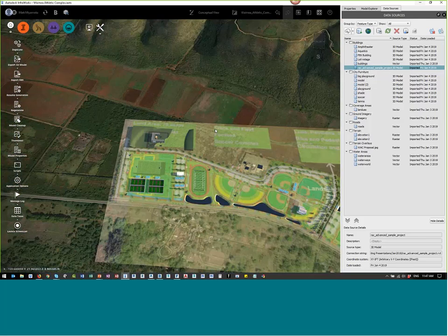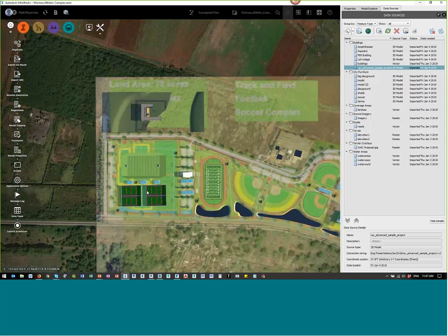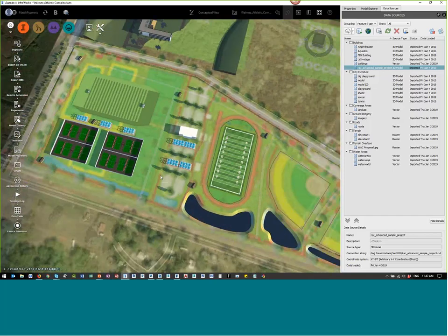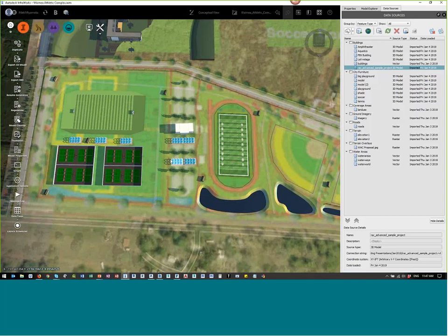One of the big things that I always had issues with on timing was I had a project, I had a deadline, and I had to wait for some survey. Not to say anything bad about surveyors out there, but without survey, there's not a whole lot you can design. So in this case, although it is conceptual and it is GIS grade, so not necessarily survey grade, it gives me a pretty good idea of what's in the area.